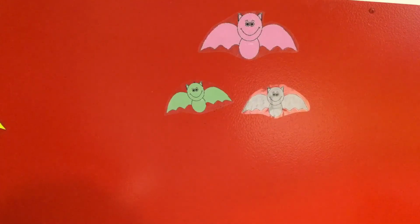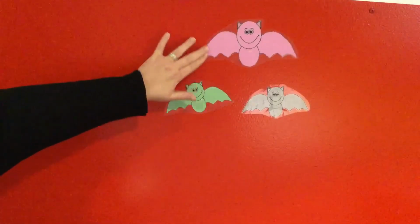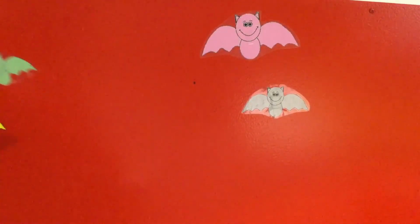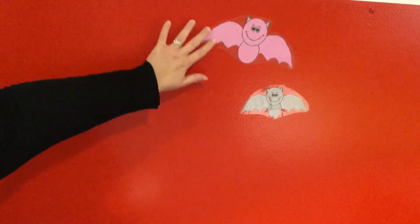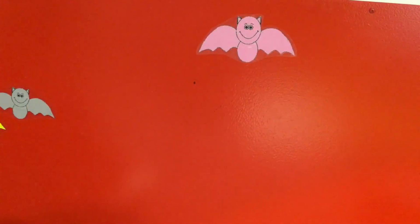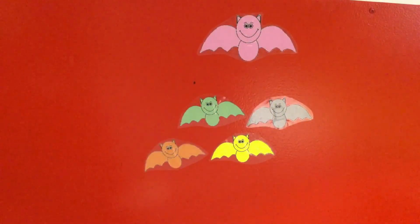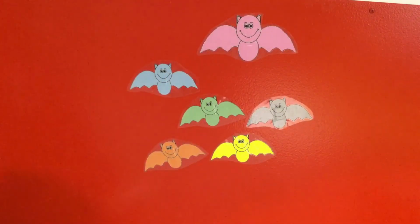2 little bats went on a flight by the light of the moon one night. And Mama Bat said, squeak, squeak, squeak, squawk. But only, how many came back? Just the one. 1 little bat came back. 1 little bat went on a flight by the light of the moon one night. But Mama Bat said, squeak, squeak, squeak, squawk. And no little bats came back. So let's see if Mama Bat can get them to come back. What does she say? Squeak, squeak, squeak, squawk. And all 5 little bats came back.